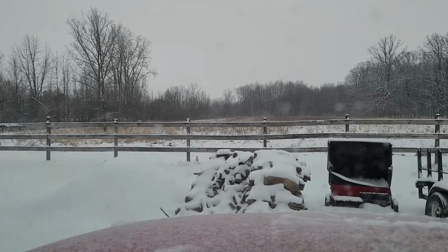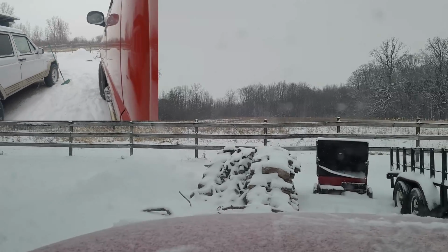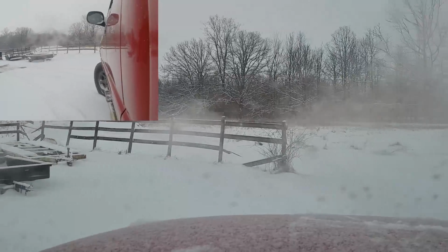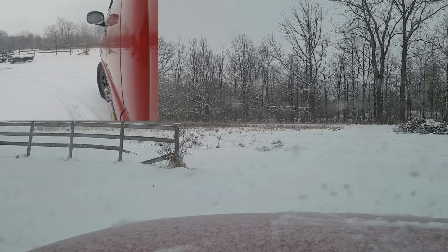So my reasoning behind taking this first is simply that there's still a little bit of light out here, so if something were to go wrong, at least I've got a little bit of light. Let's see, for the tractor.